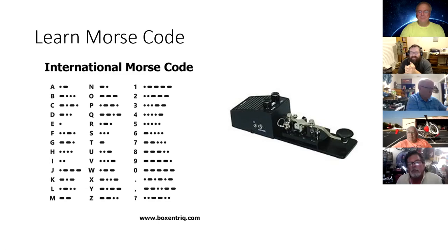And you can build a kit radio for Morse code or CW very simply. And there are actually radios on a very tiny circuit card that aren't the greatest radios, but it doesn't take many parts to create a transmitter for Morse code. So anyway, we'll continue.